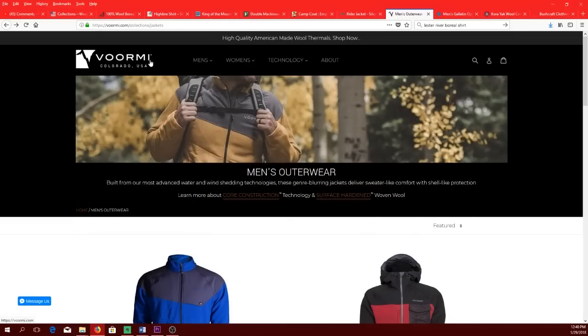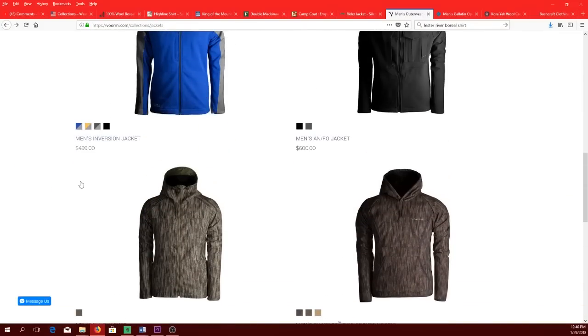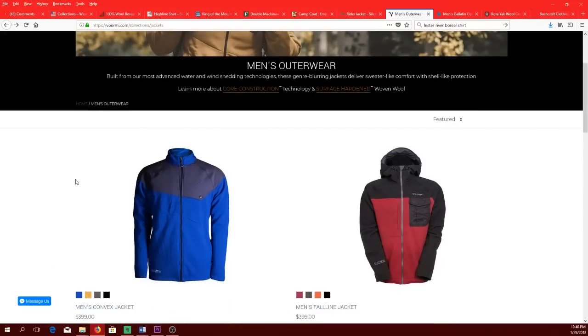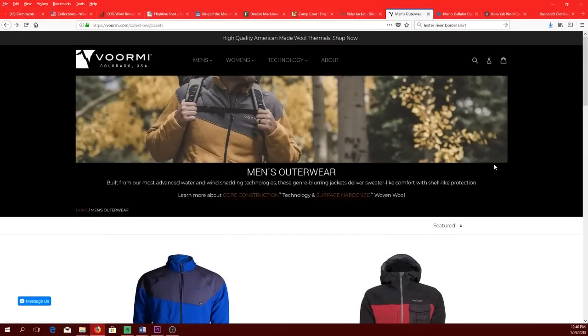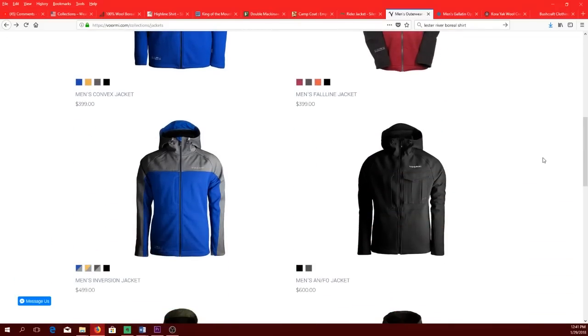Another company, Vormy, not one that I've had a whole lot of chance to test. You'll see that their prices are $300 to $600 for jackets, and theirs is more of a performance technical hiking fabric than a true bomb-proof wool. This is meant for layering for backpackers and hikers and people who are very active. It's not going to keep you very warm if you're sedentary or in a camp setting, which is what a lot of bushcrafters and survivalists tend to be doing, hanging out around their camp.